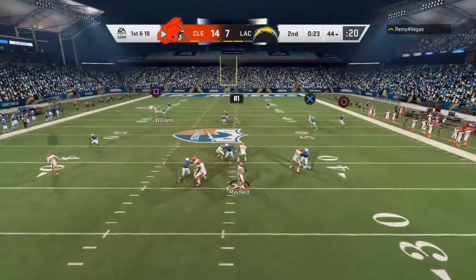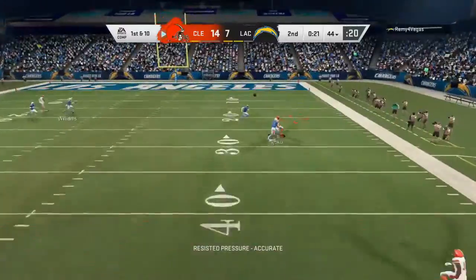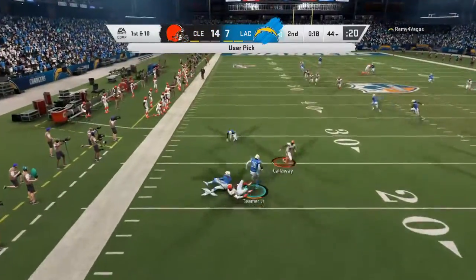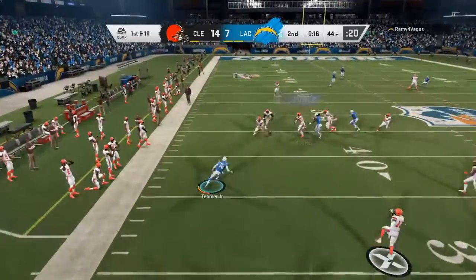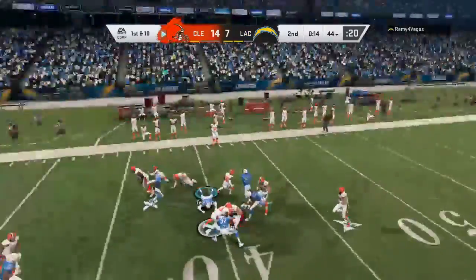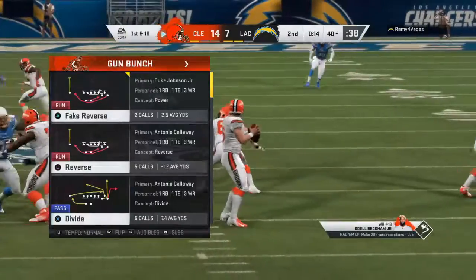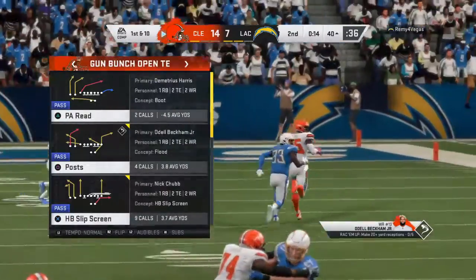Mayfield now looking to throw on first down. He'll rifle this one deep right side. Into double coverage, and it's intercepted. Picked off at the 18. And now look at this. Big gain, but a fumble. But I think Brown was able to recover, and they'll indeed hold on to the ball here.